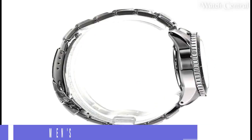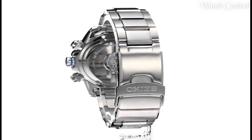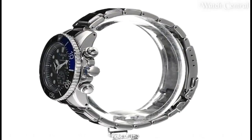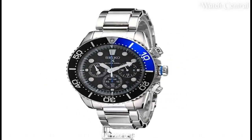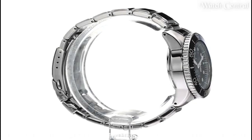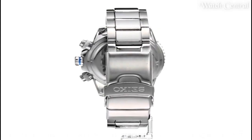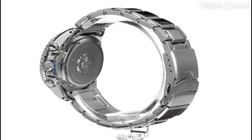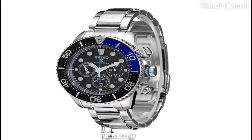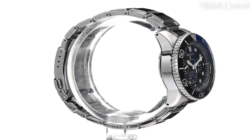Number 1. Seiko Men's SSC 017. Features a chronograph function, a date display, and a power reserve indicator, making it a functional and reliable timepiece for divers and water sports enthusiasts. The watch has a stainless steel case and band, and a durable, scratch-resistant Hardlex crystal lens, making it a stylish and functional timepiece for both outdoor activities and formal events. Water resistance up to 200 meters.